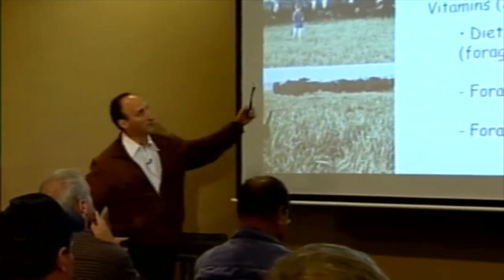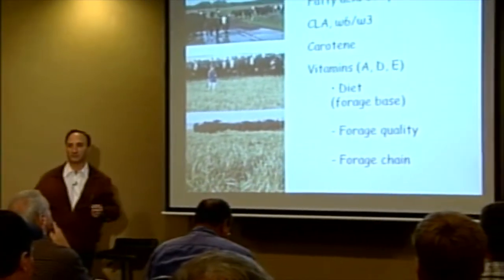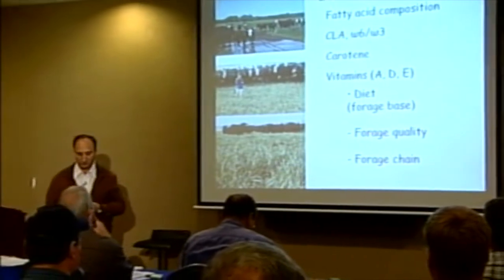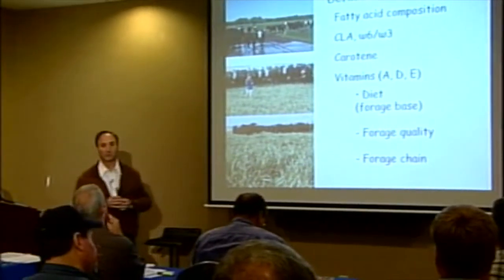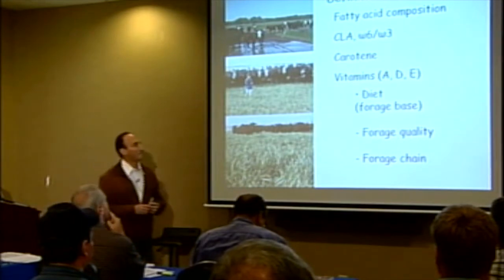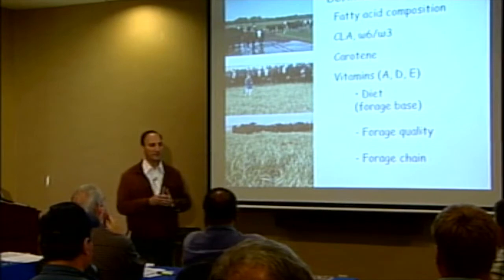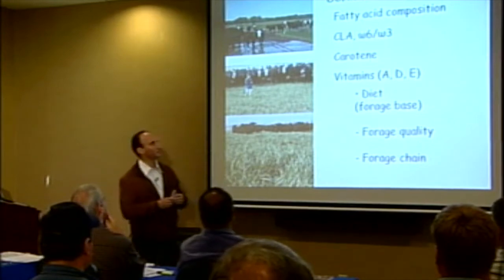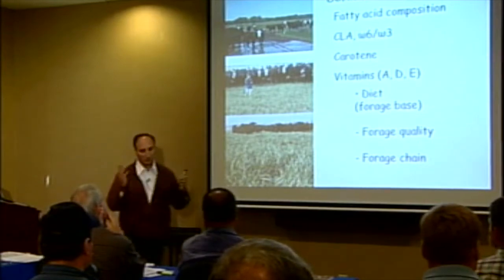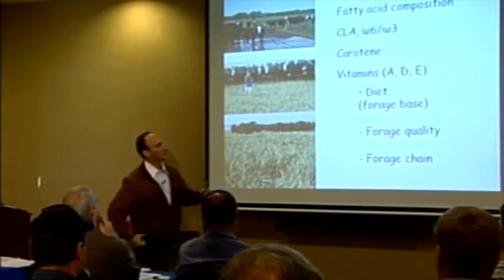So again, we're working towards, like I said, all these nice things to have. The more of them we want, low omega-6, omega-3 ratio. That's a very, very consistent attribute. Most of this grass-fed, pasture-finished beef will have a low omega-6, omega-3 ratio and fairly high CLA depending on the forage base. Like I said, carotenes could be 2 or 3 times more than the confinement-fed steer.